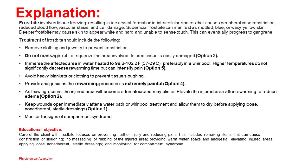Explanation. Frostbite involves tissue freezing, resulting in ice crystal formation in intracellular spaces that causes peripheral vasoconstriction, reduced blood flow, vascular stasis, and cell damage. Superficial frostbite can manifest as mottled, blue, or waxy yellow skin. Deeper frostbite may cause skin to appear white and hard and unable to sense touch. This can eventually progress to gangrene. Treatment of frostbite should include the following. Remove clothing and jewelry to prevent constriction. Do not massage, rub, or squeeze the area involved. Injured tissue is easily damaged.